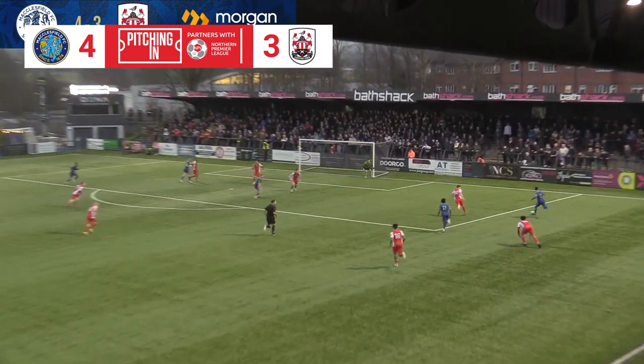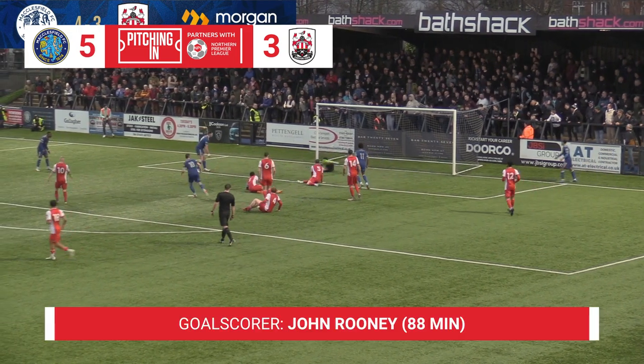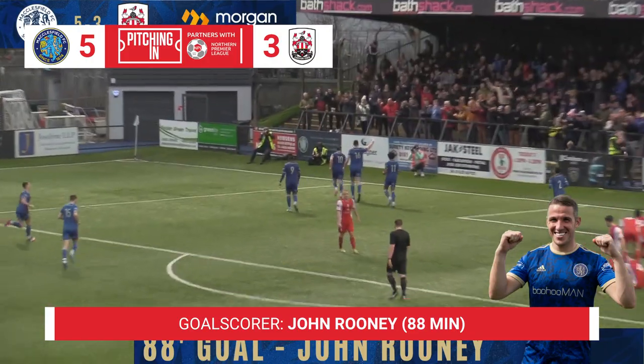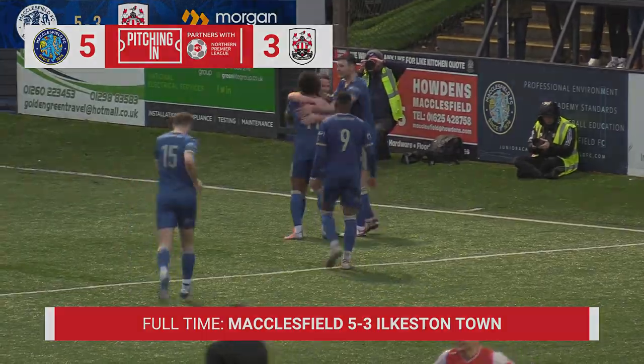Pemberton on the overlap, picks up the ball. Pemberton back to Drummond inside the area. Chance to go square to Rooney. Rooney onto his left foot, and Rooney buries it into the far corner. Hat-trick for Rooney. Brilliant, brilliant finish. And that puts this game to bed.